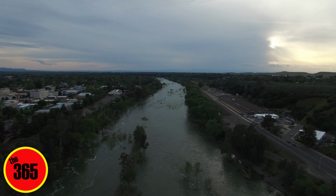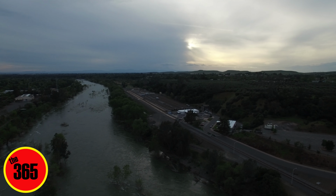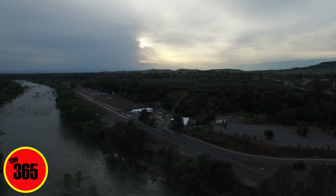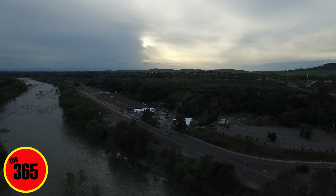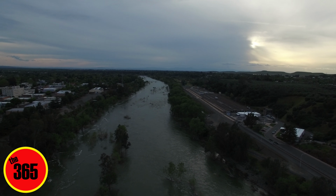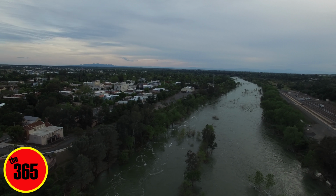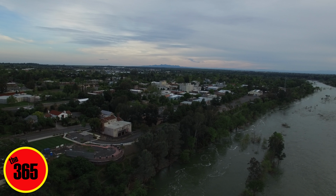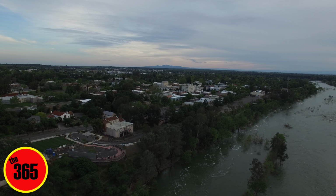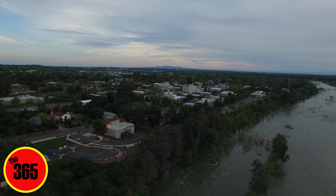So to the right side over there, that is the fish hatchery. That has been closed to the public for a while, but they are still doing great work there. Right in the middle of your shot there is the rebuilt Oroville Hotel.